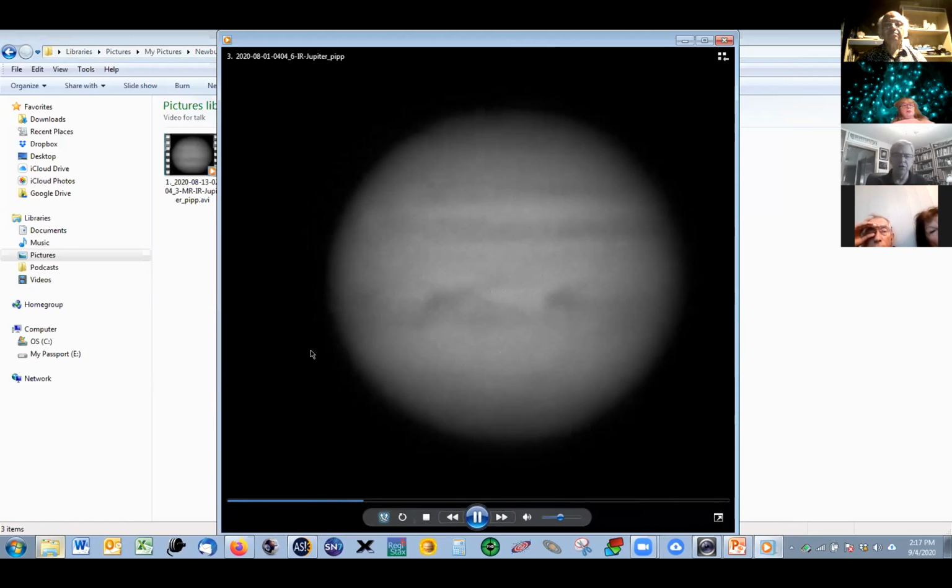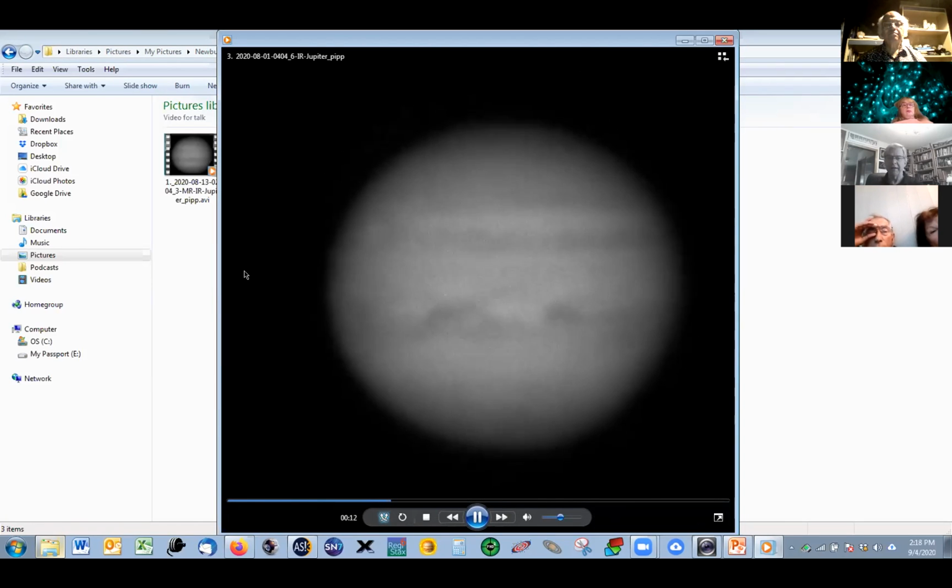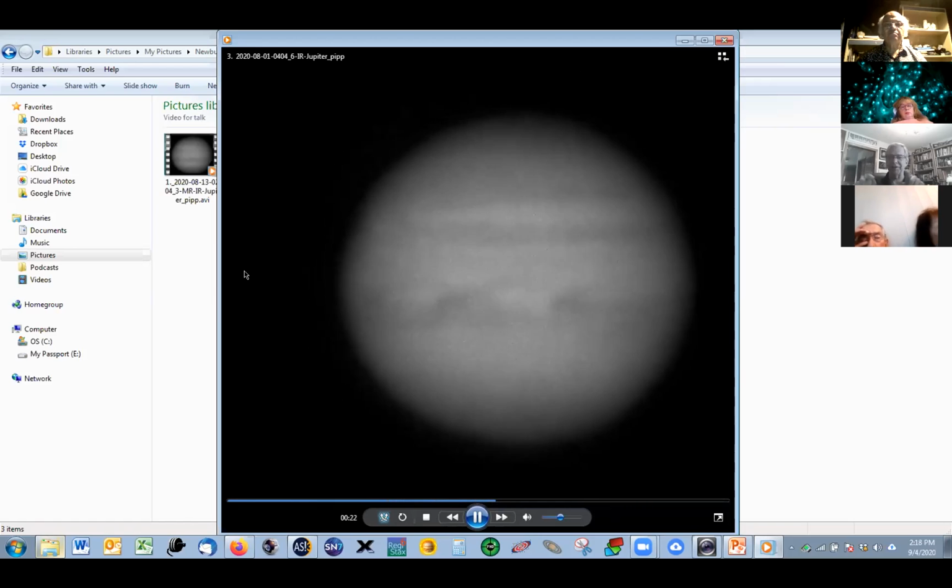And you may also notice one other thing that I have to contend with. You notice how that image is rocking? I have a train going by half a mile away. And it just rocks the image. And I have to stop recording while the crazy train goes by. And trains in the United States are about a mile long, so it takes a few minutes for it to go by. But anyway, this is a very, very good night for imaging.